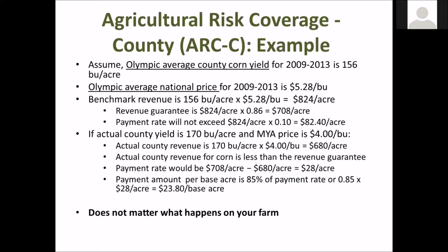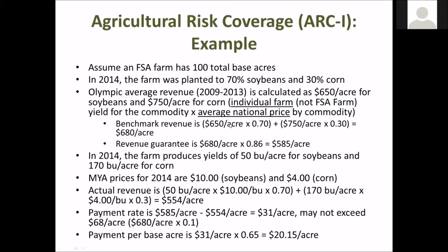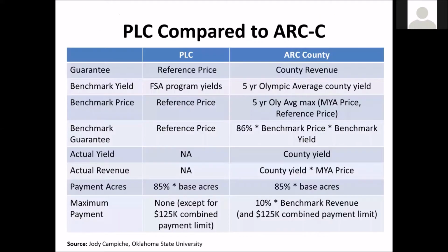So again, if you're looking at this from a risk management standpoint, it's going to be a more effective product the closer your individual farm follows the county average yields. But if you're looking at it just from a payment maximization standpoint, you're just going to focus on what's going on in your county to determine whether you're going to get maximum payments under this. I'm not going to talk about ARC individual. We'll talk about that in the next webcast that we do.